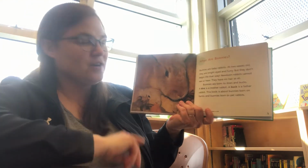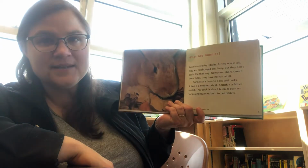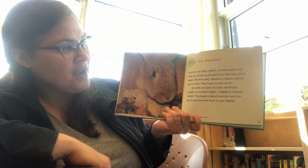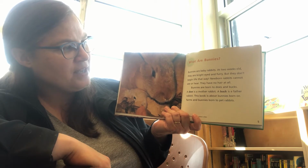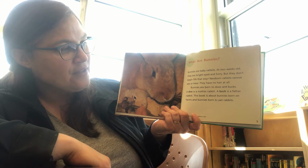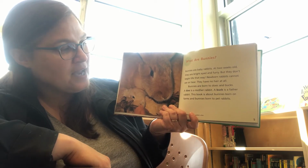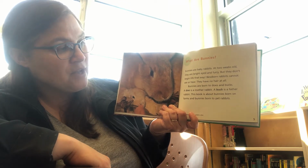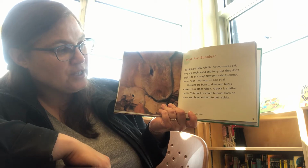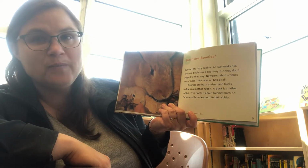Okay, so our first chapter. What are bunnies? Bunnies are baby rabbits. At 2 weeks old, they are bright-eyed and furry, but they don't begin life that way. Newborn rabbits cannot see or hear. They have no hair at all. Bunnies are born to does and bucks. A doe is a mother rabbit. A buck is a father rabbit. This book is about bunnies born on farms and bunnies born to pet rabbits.